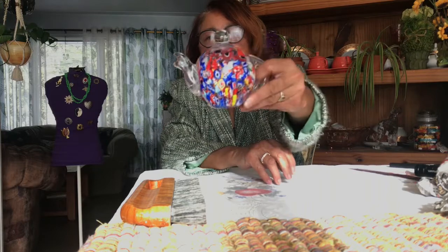There's nothing else. There's nothing on this side that indicates that there would have been something there. It's just that little piece of glass. Maybe it was a manufacturer's defect. Maybe some glass fell off and stuck there and they didn't realize it. And it is there though. So that's the beautiful paperweight.